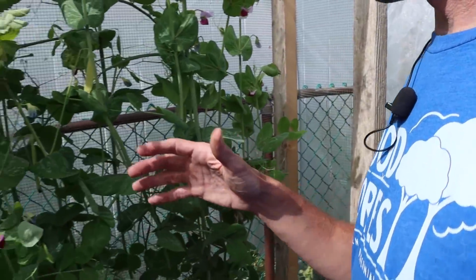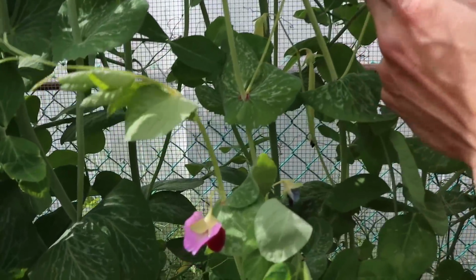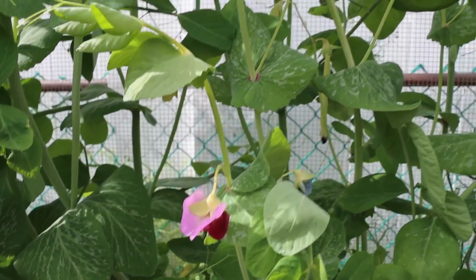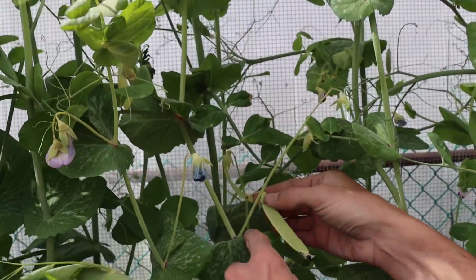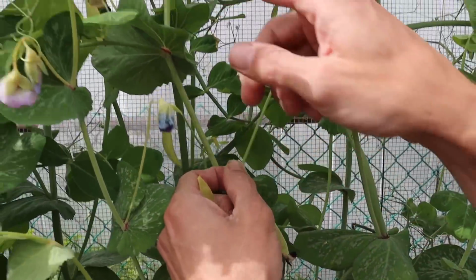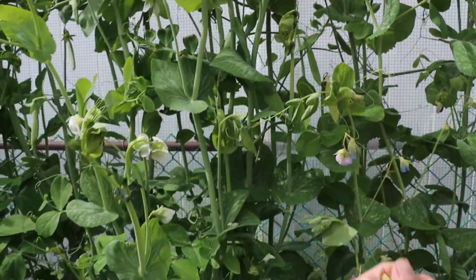Look at some of the colors on them. I mean, the flowers are like blue, and then they open up and they're pink, and then yellow peas. It almost seems made up. It's so beautiful. Look at all of them through here, as we got some back here too. And then as I move up, we've got some green ones. And then down here, we've got some purple ones.